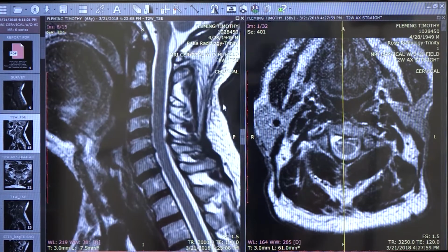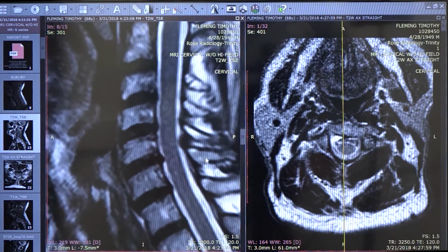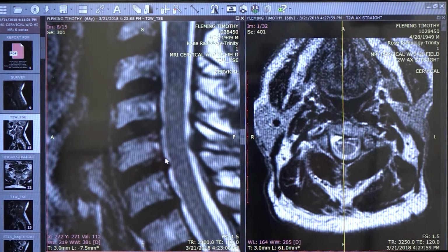So what we have here is a preservation of the normal curvature. His 7 cervical vertebrae, 1, 2, 3, 4, 5, 6, 7, and this is T1. So you can immediately see evidence of some disc herniations here at the 5-6 and 6-7 levels. He's got little irregularities here at the 4-5, and a little bit at the 3-4, but the most pronounced is the 5-6, and perhaps a little bit at the 6-7.